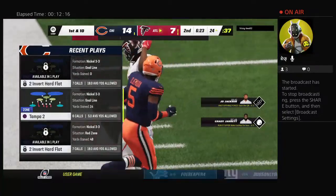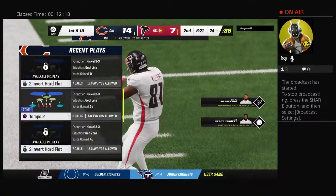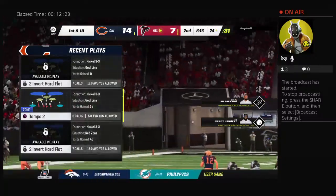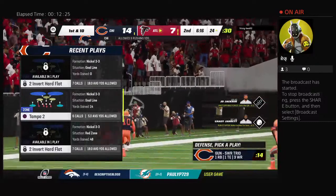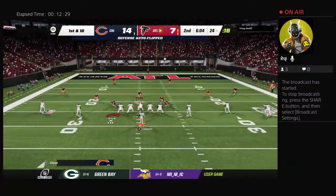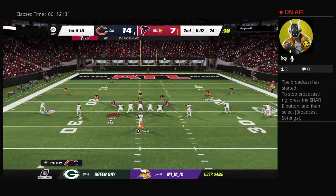Big play there for Atlanta. 51 yards. I'm not sure how this drive's going to end, but how about the way they flip field position there? A nice attacking play. They picked up a heck of a chunk of yardage. So barely time to catch our breath. Here's 1st and 10 just outside the red zone.